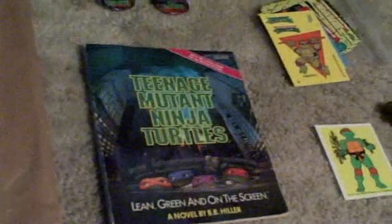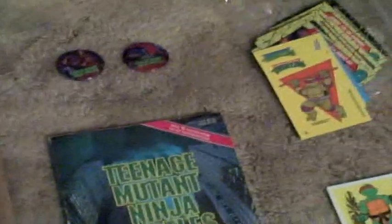Here's the Teenage Mutant Ninja Turtle movie book. There's pictures in here too, but the pictures are black and white. It's kind of not that great, except for, you know, it's the movie book and it's official. Here's some official movie buttons, Donatello and Splinter.